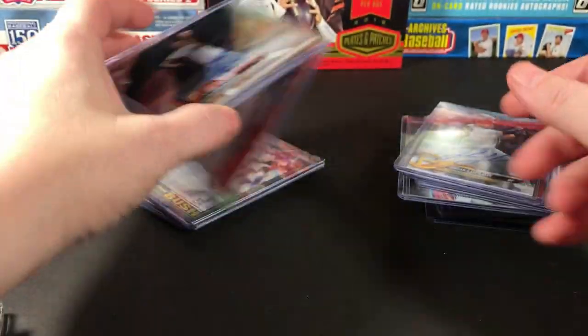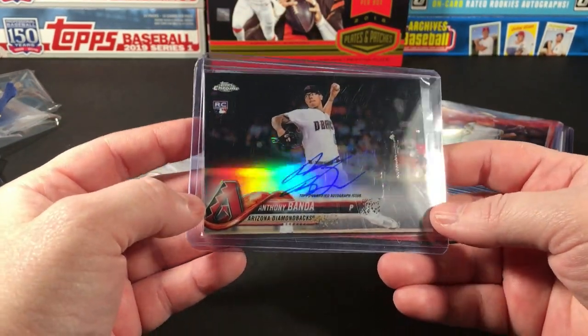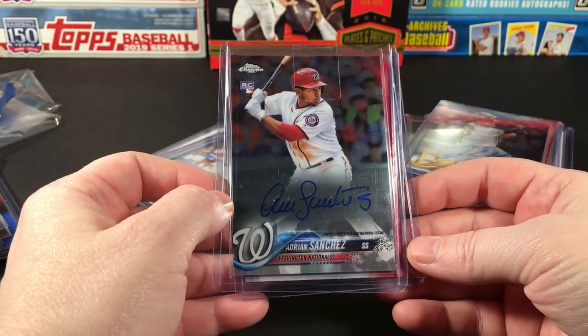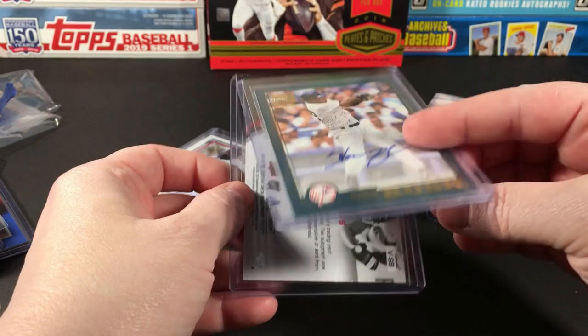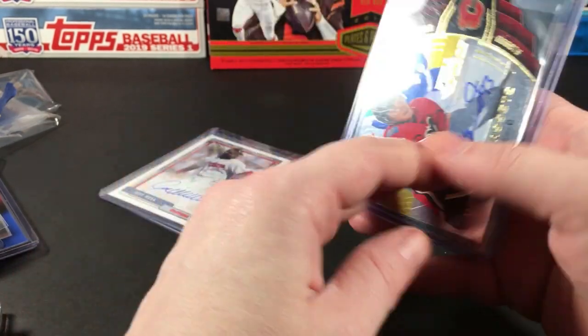So anyways, a Banda autograph refractor. Boy, those refractors look sweet. Wow. Adrian Sanchez, rookie autograph. This is a nice lot. Homer Bush, that's a good one. That's on card. Topps Archives.